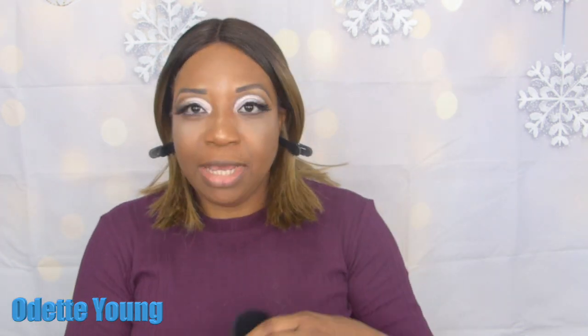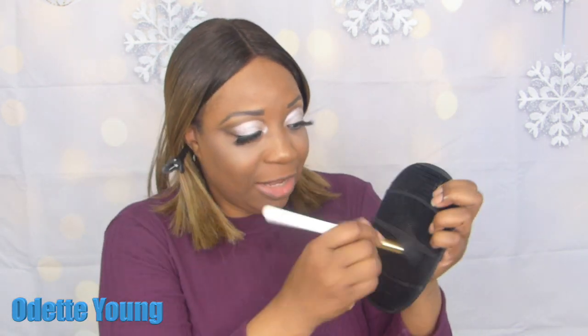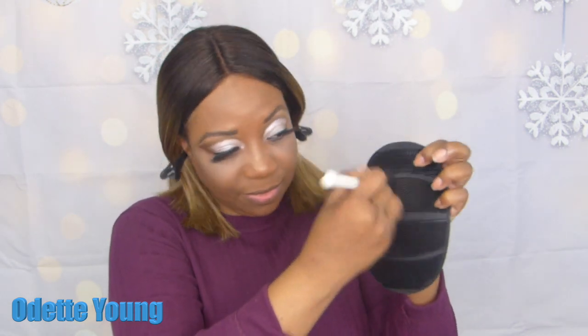I'm going to use my Sigma Switch and the same brush that I just used, and I'm going to wipe this down. And I'm going to go in with Breezy from MAC. We are going to work on the lips right now, and I'm going to be using this Cherry Shimmer Balm from Revolution.